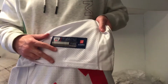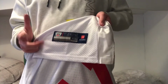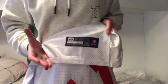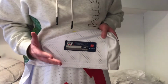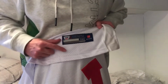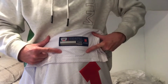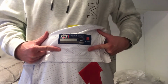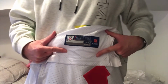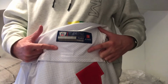I might have mentioned this before, but how can you spot an imitation jersey, so you know what you're purchasing before you buy it? For some reason, the jock tags a lot of the time are very high up on the jersey. The jock tag ideally should be about here, roughly where my two fingers are, lined up with them. Obviously, it's not a perfectly accurate point, but they roughly should be about there.